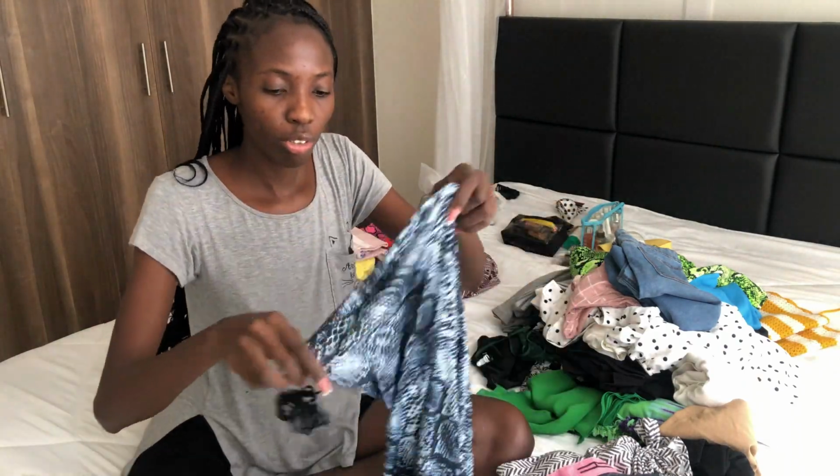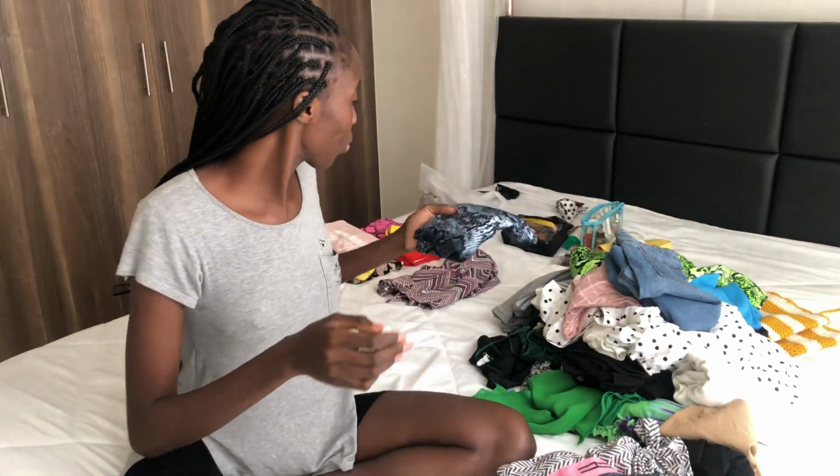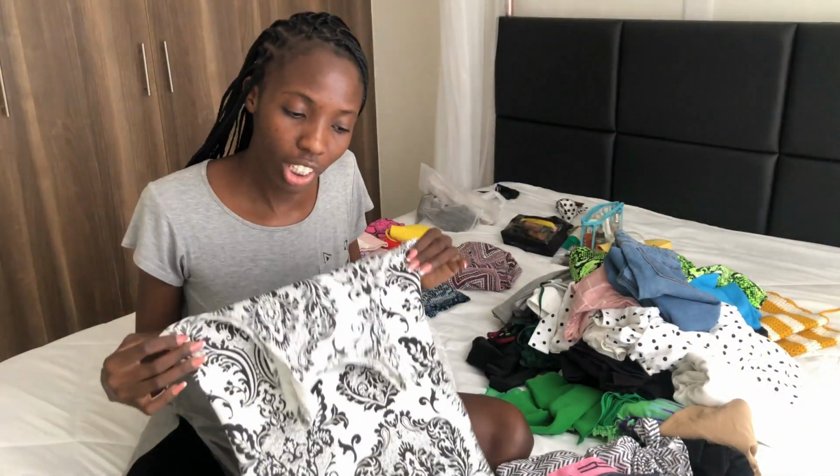Dubai is hot, so you don't need heavy clothes when you're going to Dubai. I also have this dress that I got from Kilimall as well. Guys, I also got this from Kilimall as well. Something else I have is this black and white dress. This black and white dress is really nice. I can wear it during the day or in the night, depending on how you style it.